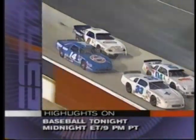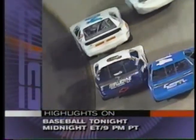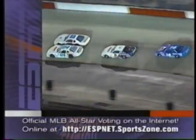Crawford hung up on the outside. The leaders are side by side. Conrad Barron, 33, and Hornaday takes the lead. What a daring move by Ron Hornaday Jr. Now, he drives for Dale and Teresa Earnhardt. I think he won one of those on Sunday afternoon in Winston Cup competition. Boy, what a move that was. And here's Hornaday now trying to work to get by the 33 car. Conrad Barron makes the move.